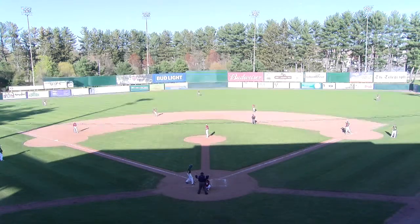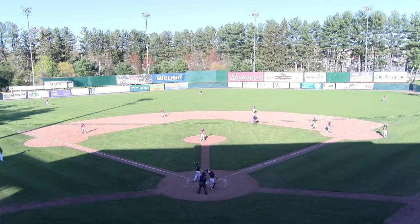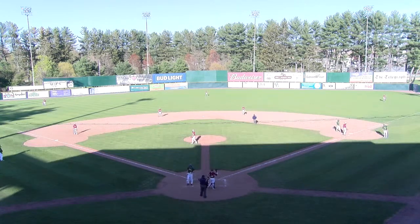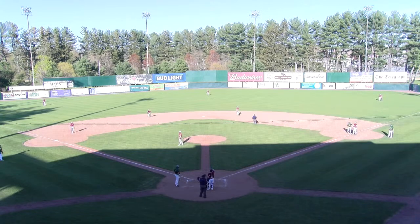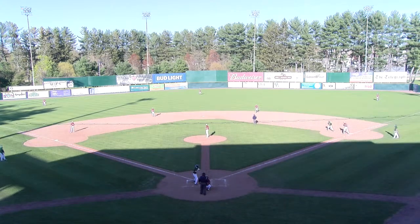All right, let's see if Mr. Callahan can move this runner over. And foul ball, to the right side. Brendan stays alive here. 2-2 is your count. One out here in the bottom half of the sixth inning.